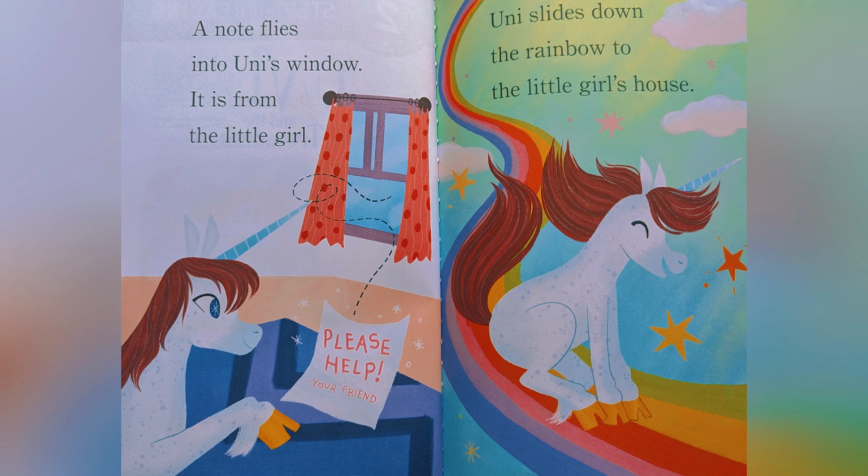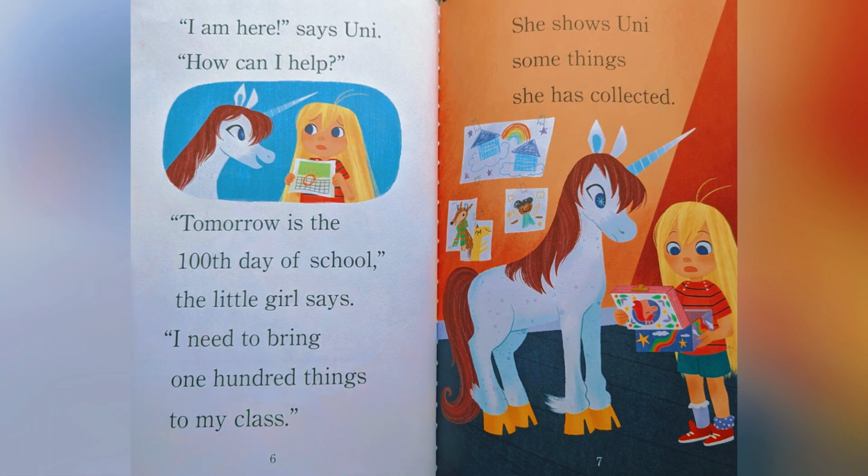A note flies into Uni's window. It is from the little girl. Please help your friend. Uni slides down the rainbow to the little girl's house. "I'm here," says Uni. "How can I help?"